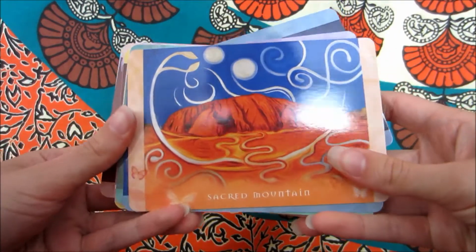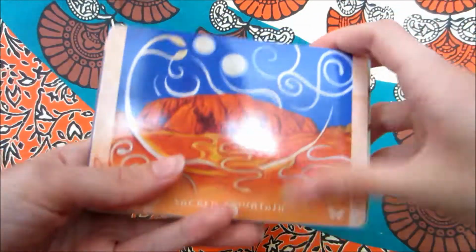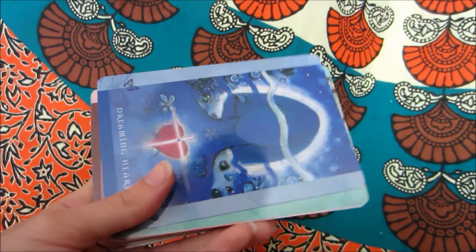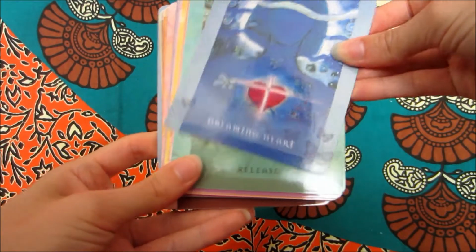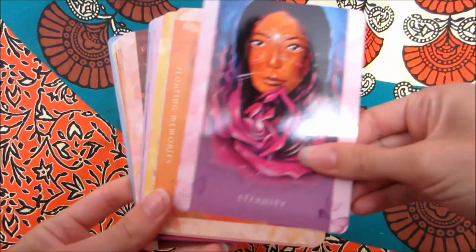Oh, that's lovely. Wow, I really haven't looked at this in years. I really love going through my decks. It's really magical. So yeah, this is my first oracle deck.